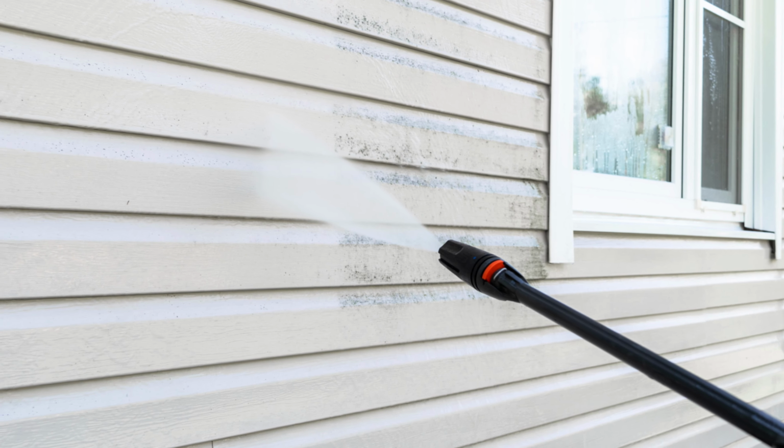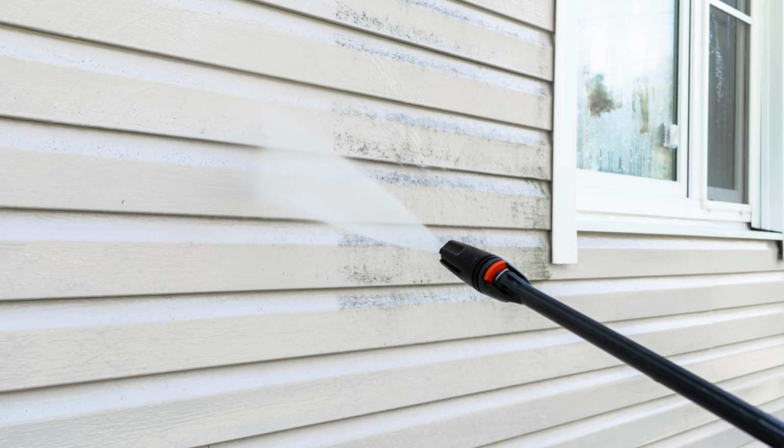Maybe you pressure wash the house to get all that dirt and grime off of it, give it a little bit of a shine to it so when people come up they're like, ooh, this looks really nice. And it's just taking care of things.